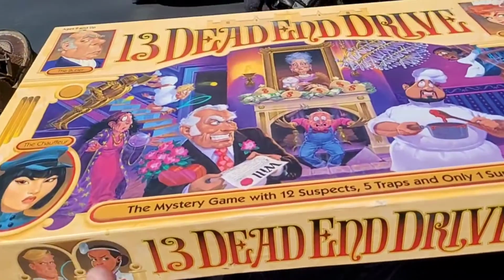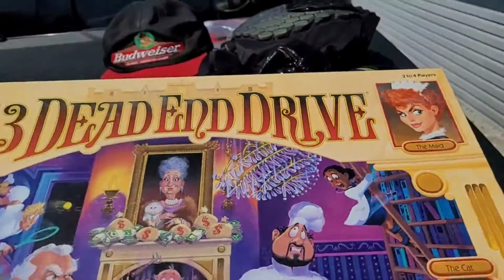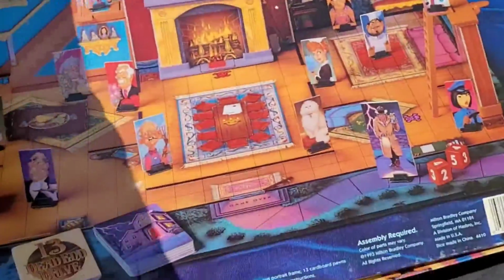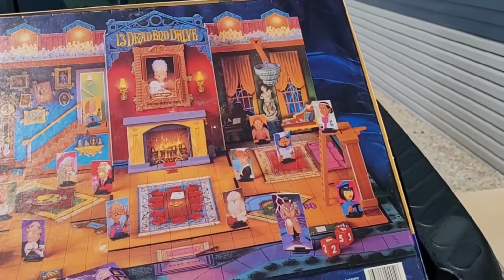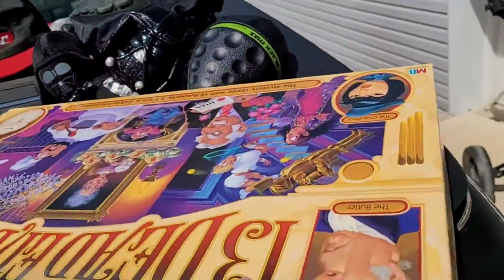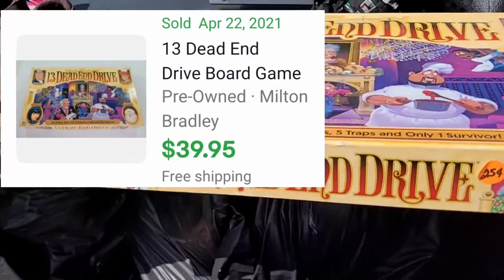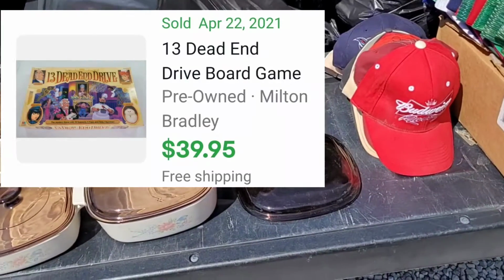I picked up this board game at that sale, 13 Dead End Drive. I believe it was from 1993, so it is vintage. I did look in it. All of the parts are there. They were asking 25 cents for that. I believe there's a sticker on there someplace. But again, all of this stuff I grouped up and made them a deal at $35 for everything.